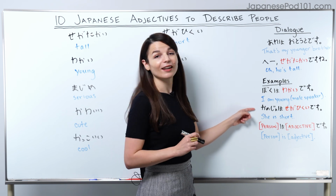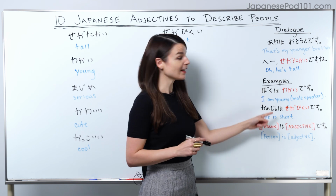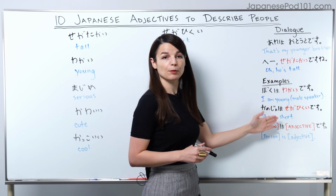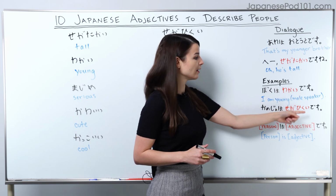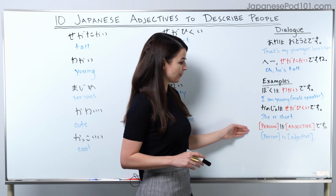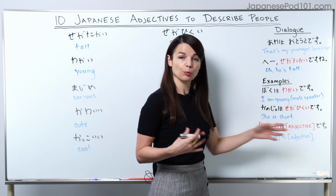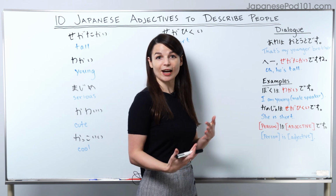The second example sentence here is 彼女は背が低いです. She is short. So in these sentences, the adjectives are in red. 若い and 背が低い. So you'll notice in both of these example sentences, we follow the adjective with des. So this is our basic pattern for this grammar. The basic pattern that you can use is person, wa, adjective, des. This means person is adjective.